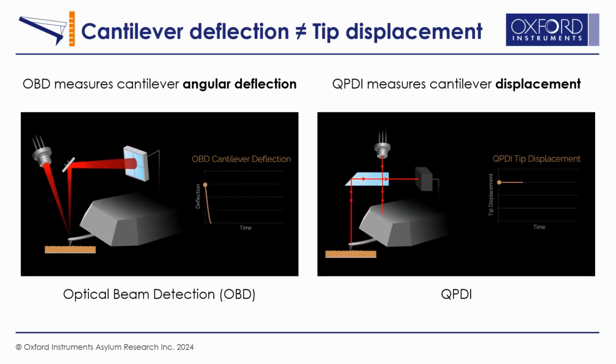You might still be asking yourself, why is this distinction between the cantilever angular deflection and tip displacement so important? The problem with OBD is that all cantilever bending is interpreted as tip displacement. The OBD method can't determine why the cantilever is bending. One of the first places that we notice the consequences of this problem is with piezo response force microscopy.